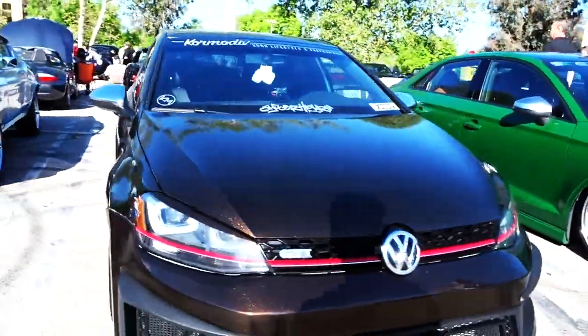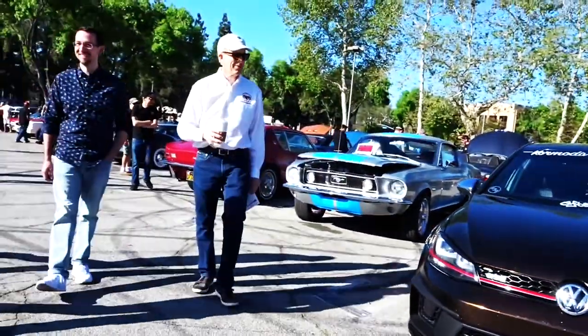Here we are, Supercar Sunday. The sign is, your favorite is this Buick? This Buick is incredible. We're going to show you guys this. It's a cop car.